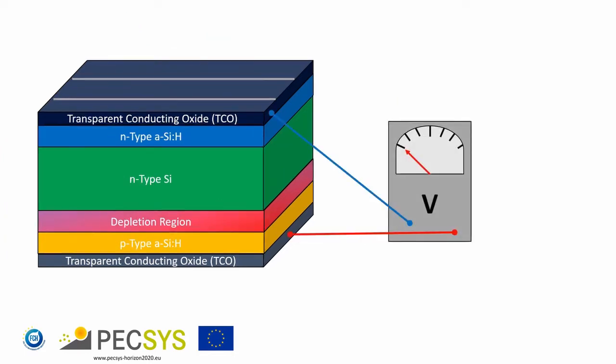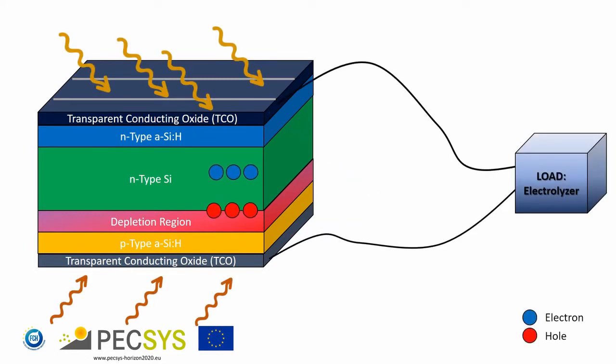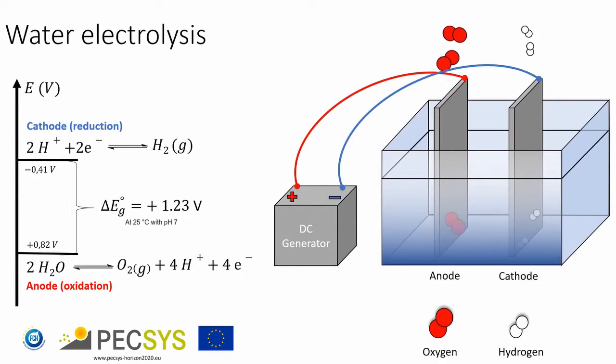An electromotive force is generated between the P and N regions, with P positive and N negative. Using wires, the sides P and N are connected to a load, such as an electrolyzer, and electric current runs through the load. The electrolyzer is an electrochemical system where the reaction of water splitting takes place. In particular, electrolysis is the process of using electricity to split water into hydrogen and oxygen. Water electrolysis is a promising option for hydrogen production from renewable resources.